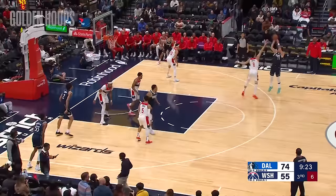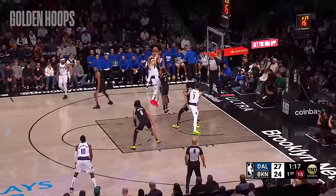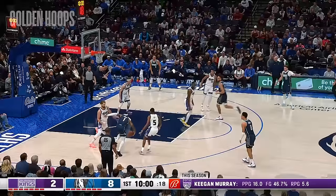See, the Wizards double team Doncic. Not on this possession. Smith digging at the ball. Doncic using his size and using the angle off the glass. Bluffing a deep three. Oh! Luka on the double. Good passer.